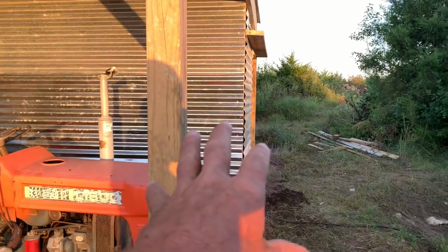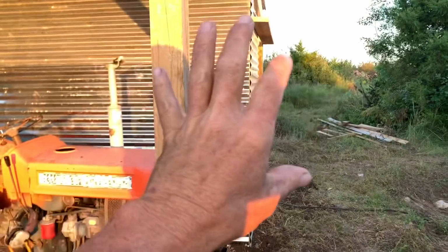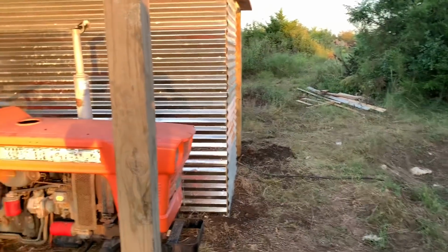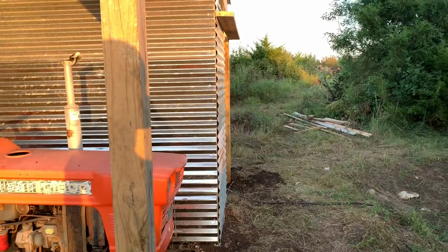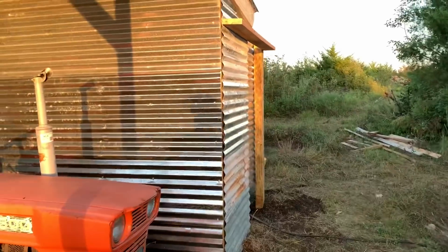Got the generator in there running, and y'all, it is unbelievable how much difference that made. We couldn't sit here and talk. Well, I'll walk around there in a second and let you hear it. Anyway, turned out pretty good.